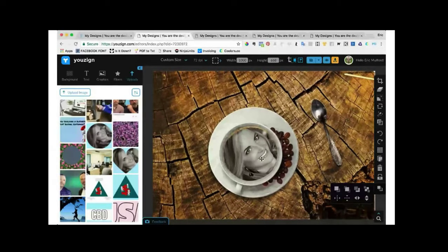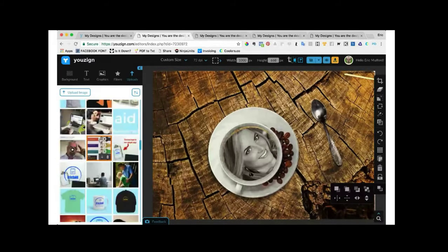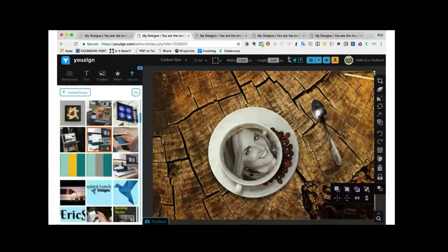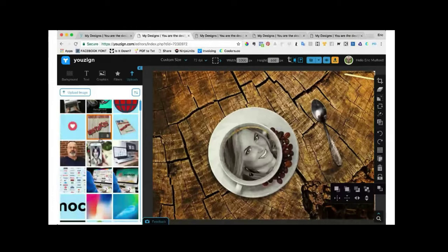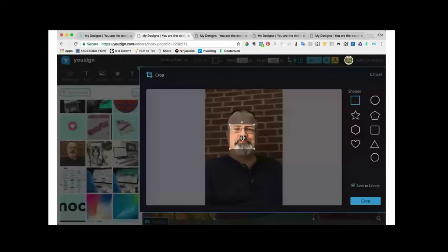Now, the way you make this image right here round is we have a crop tool. Let me get another image on top of this so you can see what I'm talking about here. Let me find another facial image. I apologize for using this, but it's the crop tool right here. And so I can crop it to be round. I can crop it funny shapes.